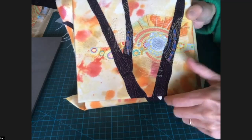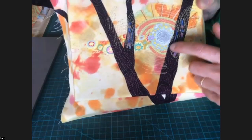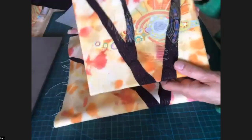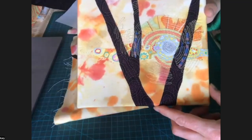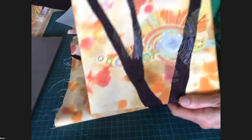So you can just play. And I don't know if you can see the stitches that I did into the branches as well. So I went down the branches with this shiny pinky thread. And then if you do a piece of work that you really like and you think you might want to put it on your wall, then you can stretch it over an artist's canvas and staple it on.